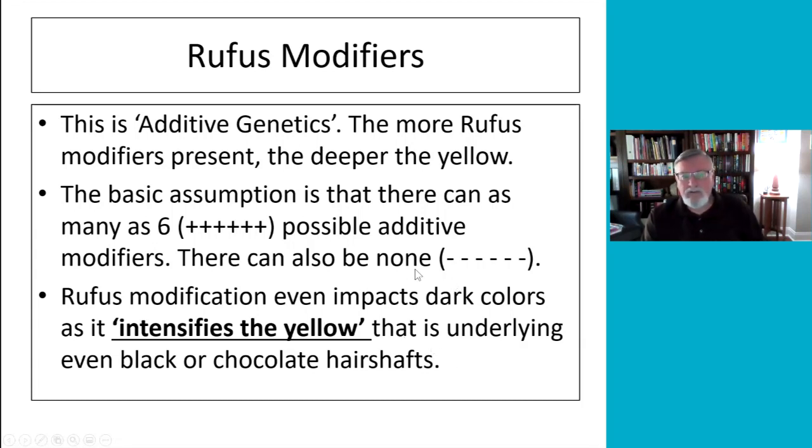I can guarantee you when I blow into the coat of an agouti animal and I see wideband, I know when I flip it over, the belly is going to have no undercolor, none. So let's talk about Rufus for a minute.